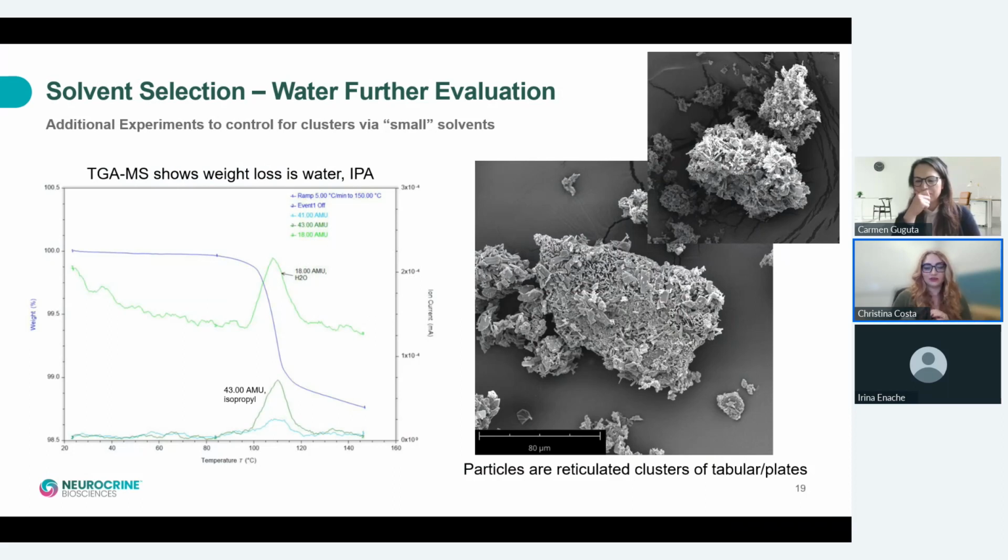And then overlaid with it is the mass spec data, which confirms for us that this weight loss is water and IPA being removed from the system as the crystal melts. All of those molecules were trapped within the lattice. And then on the right, you can see the morphology, those long, thin plates fused together in almost large clumps. This was our worst case example of high void solvent and very clustered morphology.